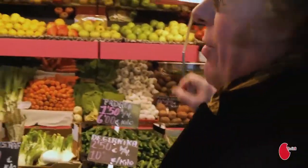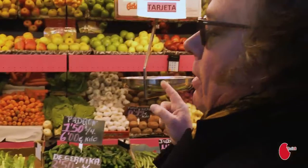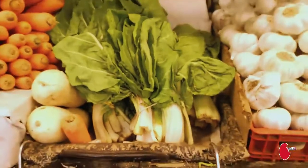If you can see the nabo or the turnip. Remember, the greens of the turnip are grelos or turnip greens. Next we have chard, which is acelgas. Not my favorite, but hey, you know, my mother made me eat them.